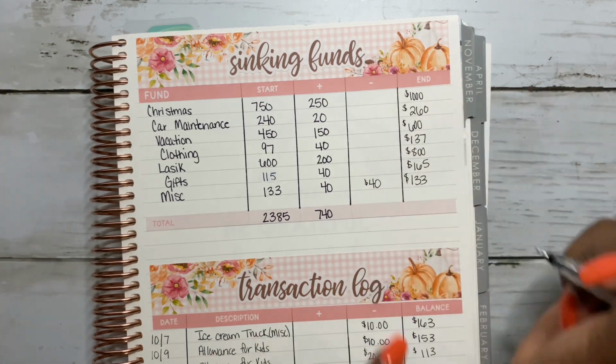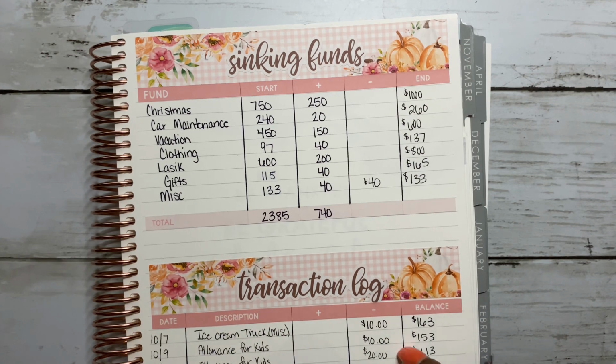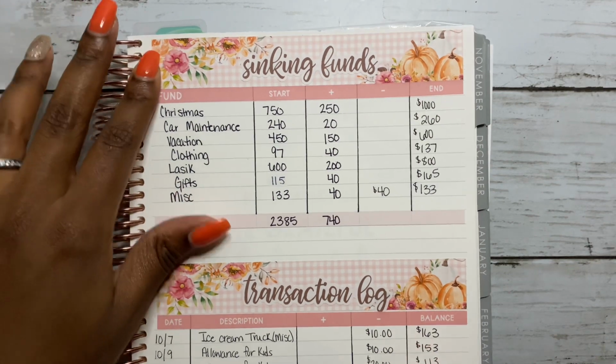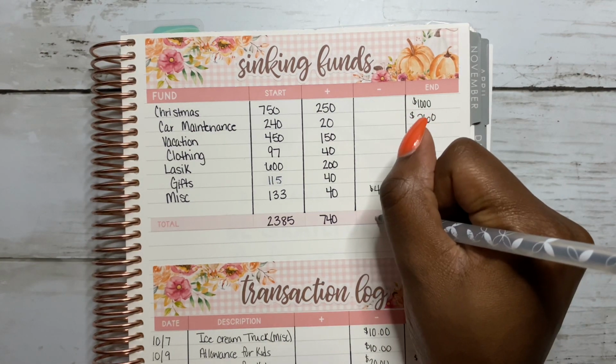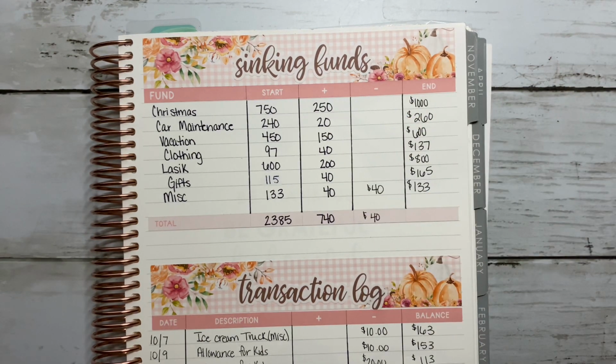And we did have some transactions, guys. The ice cream truck came by for the last time this year, they said, for the season. So we were excited, and I bought the kids ice cream. And then my oldest daughter has been working for allowances. She'll keep the baby for me, give me time to myself. And these kids these days, they expect payment. So I did pay her for that. So that is that.